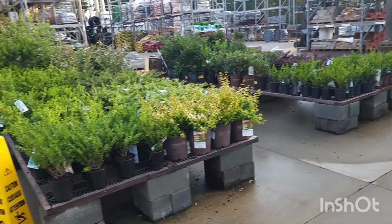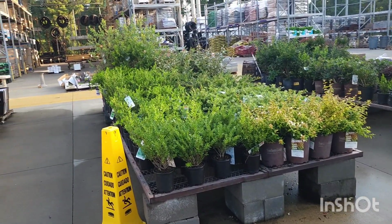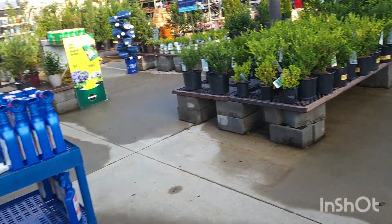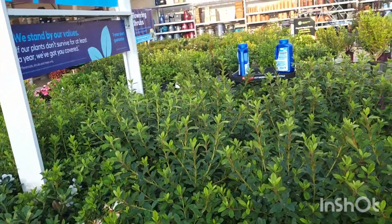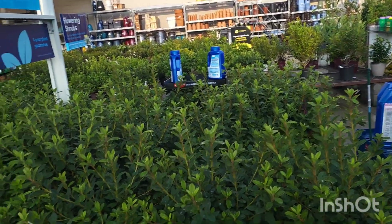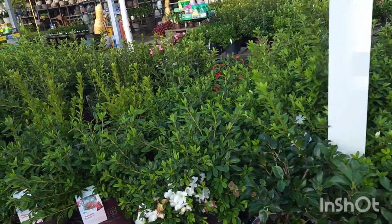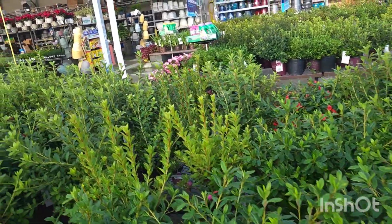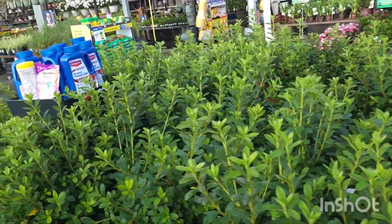Again, nothing special, nothing new. Just Eleagnus, Abelias, boxwoods. More encore azaleas. All types of encore azaleas are on this shelf, and on that shelf, and on that shelf. If it's one thing with this Lowe's, they are never in shortage of encore azaleas, and I can see why. They are gorgeous. They have the Autumn Embers, Autumn Ivory, Autumn Lily, Autumn Royalty, all the Autumns. They are great.